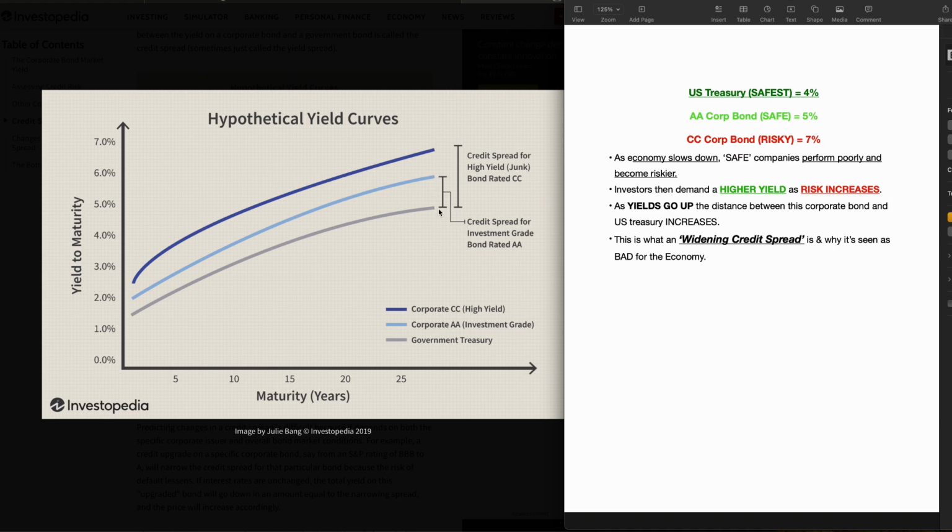And let's focus on this space right here. This space right here is called the spread. And as these AA companies become riskier, investors are going to demand a higher yield as risk increases. So this line is actually going to move up. And what does that mean? That means this space is increasing or widening. And this is what the widening of the credit spread is and why it's seen as bad for the economy.